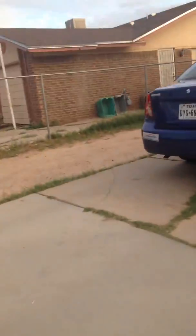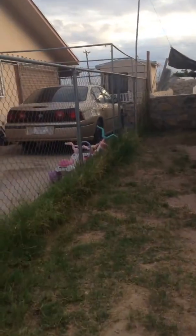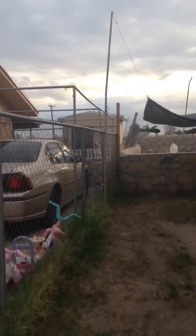Let's go to the backyard. Oh yeah, let's go to the backyard. Let me just take this stick. You see the stick? I fought a dragon with it. That's just the neighbor's dogs. You don't like them. Yeah, they're bad. They're bad dogs. I hate those dogs. I'll poke you. Oh, shoot. Oh, dang it.